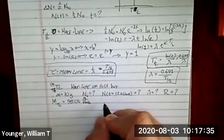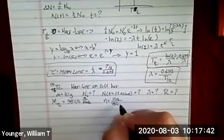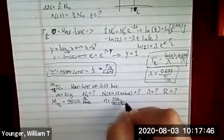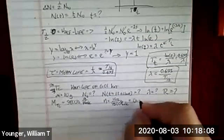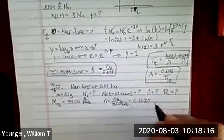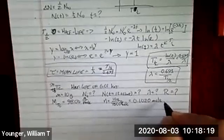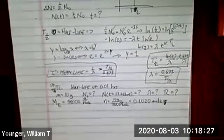So if I take 10 grams and divide it by 98.00 grams per mole, then I'll actually get the number of moles of technetium-90, and a mole is 6.02 times 10 to the 23rd nuclei. So then I'll be able to figure out what the total number of nuclei is. So 10 divided by 98 gives me 0.102. So 10 grams of technetium is roughly 0.102 moles of technetium.